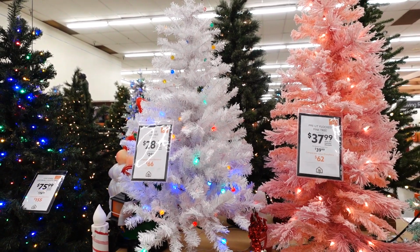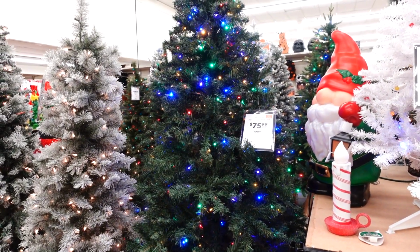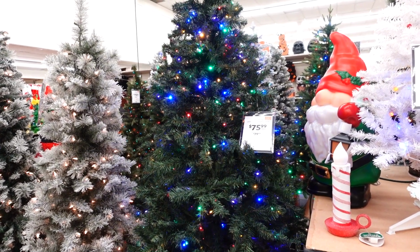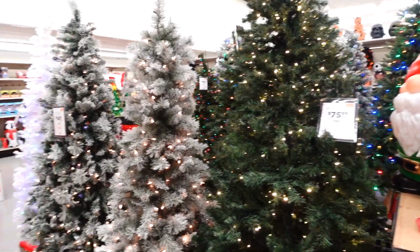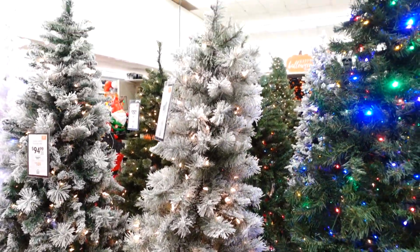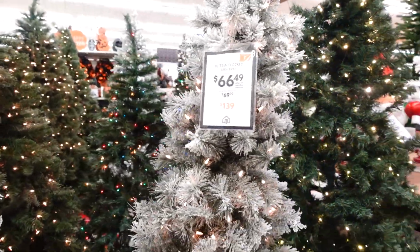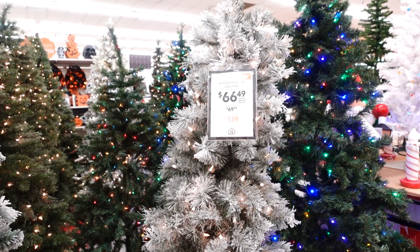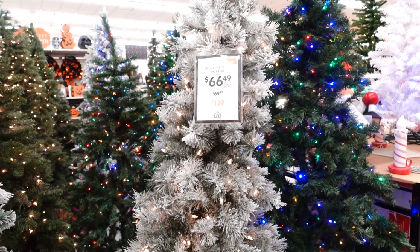Then right next to it is a white tree. The plain old traditional Christmas tree, if you're a member, it's $75.99. And if you're not a member, it's $79.99. Then you got this tree right here. And it's $66.49 and $69.99. And it's not bad.